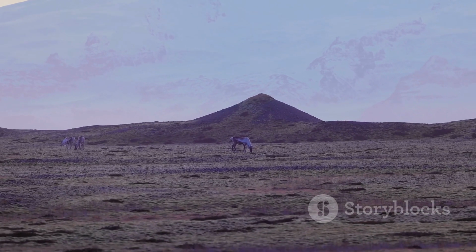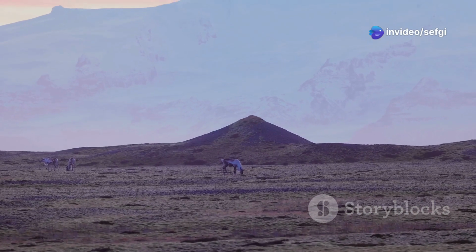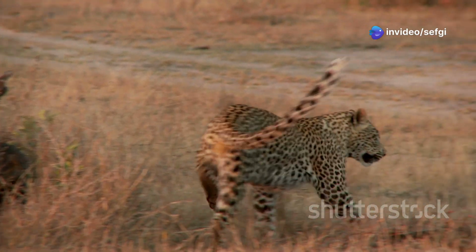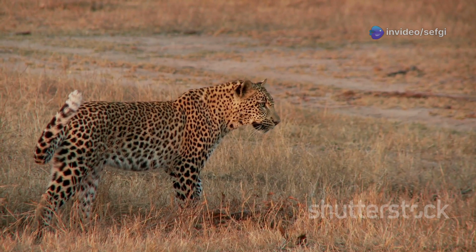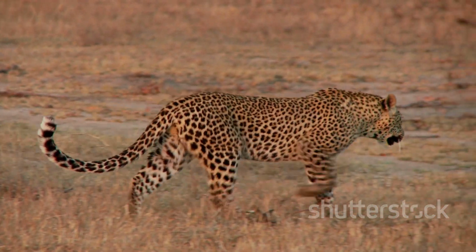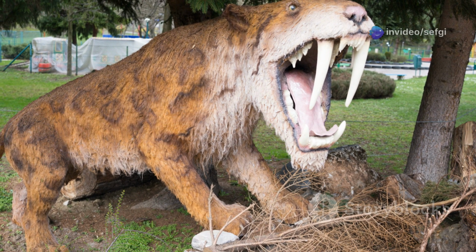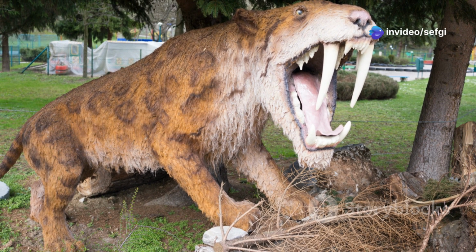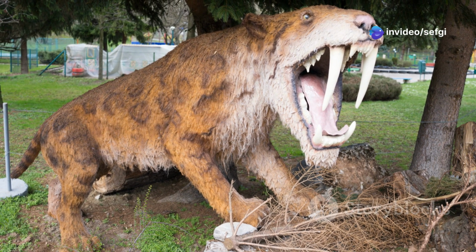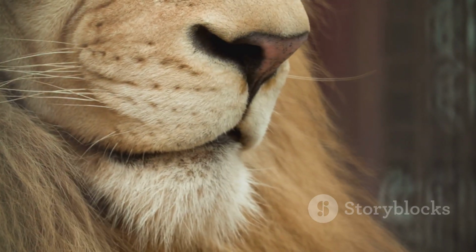Such varied habitats would have required different adaptations, including changes in fur color and thickness, so its fur may have varied. In warmer climates, it might have had shorter, lighter fur, while in colder regions it could have sported a thicker, denser coat. It may have depended on where it lived. The fur's color and pattern could have been influenced by the need for camouflage, temperature regulation, and even social signaling. Some scientists believe that Homotherium may have had a mane of fur around its neck.